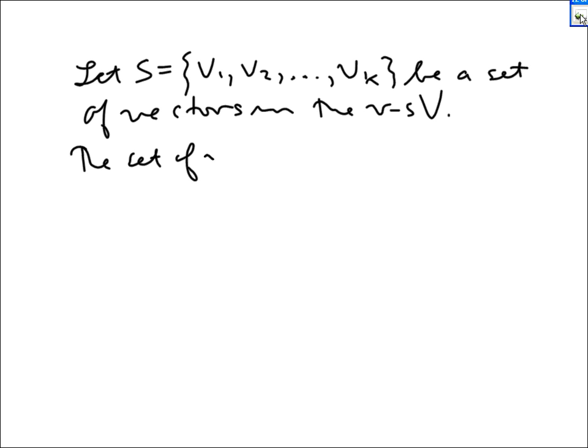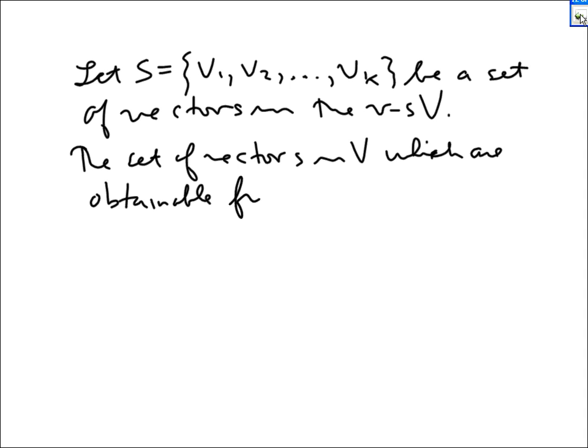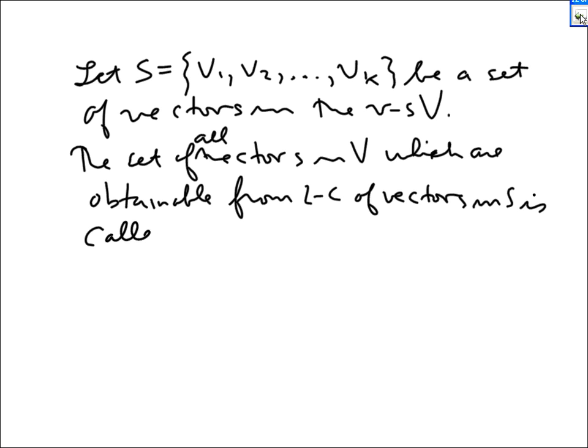The set of vectors in V which are obtainable from linear combinations of vectors in S is called the following. It's called the span of S. Of course, another way of writing S is this way.